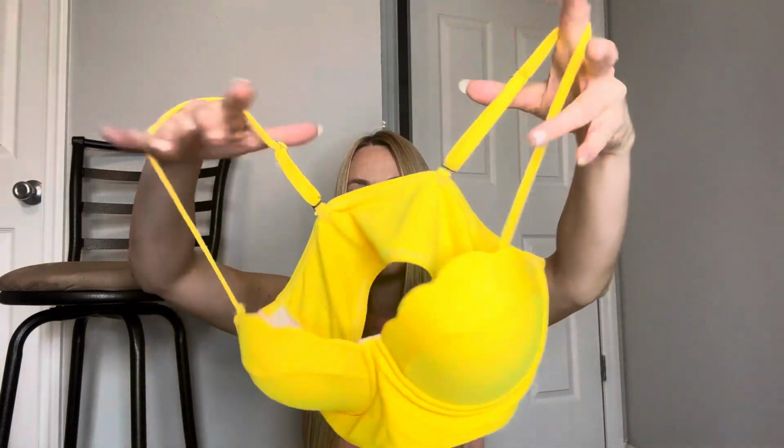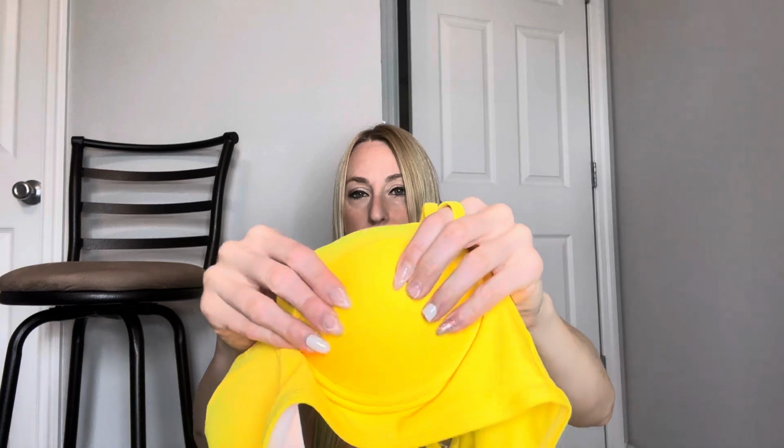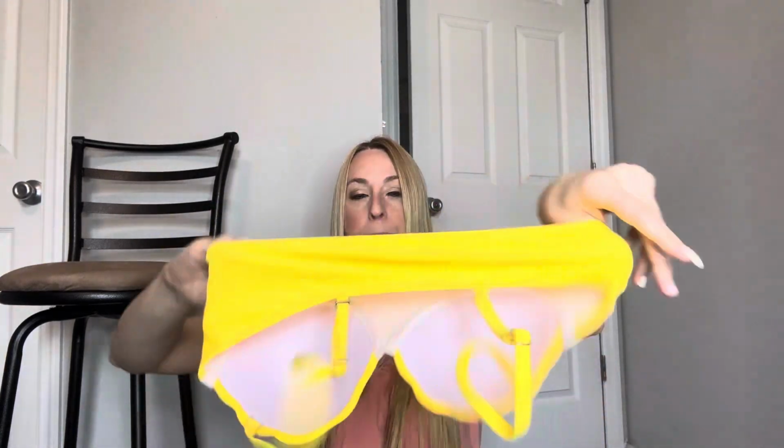And then here is the top of it. So these straps are actually removable. You can take them off if you don't want them on. It's got the fun little scallop design, obviously nice padding and underwire in here. And this is a size small. It fit really good. One more piece came with it though.